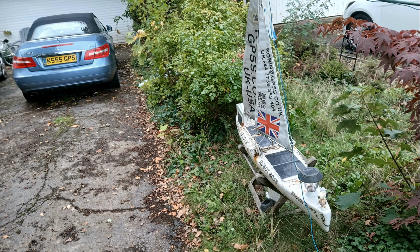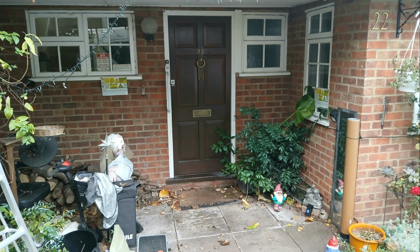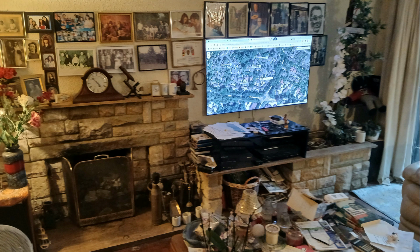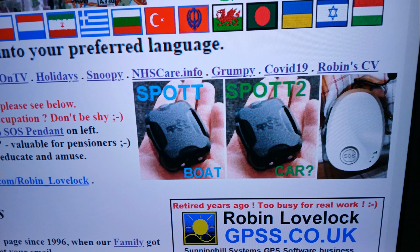And yes, there's Snoopy's robot boat. No work on that for several years now. And looks like 10 to 5. Oh yes, check the trackers and things.